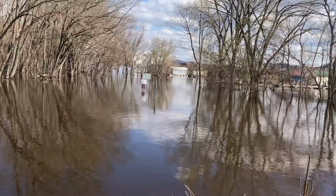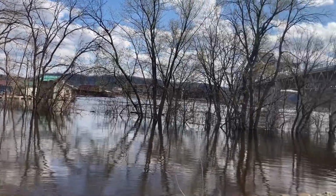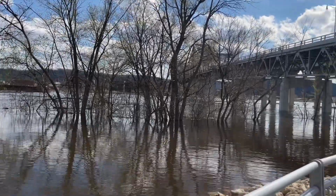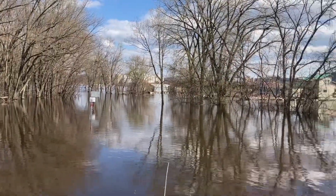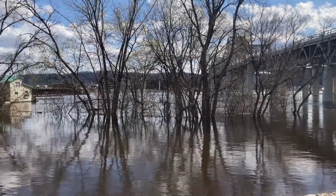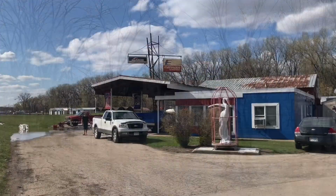And we're going to get to 19.2 tomorrow. And then it's supposed to top out and then go down about, I don't know, 4 inches or so a day. Not really fast, but how would you go down fast given all this water? So anyway, we'll head over to the Dick's Marina side, and then we will head over to the levee side.